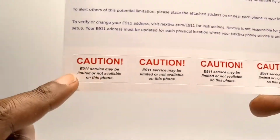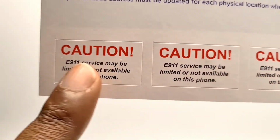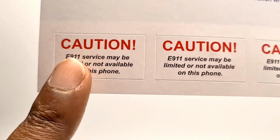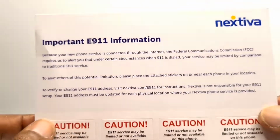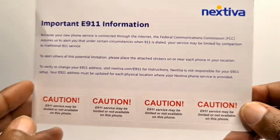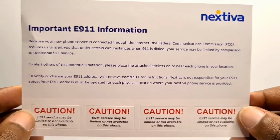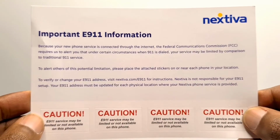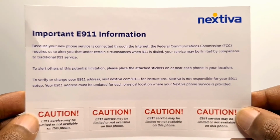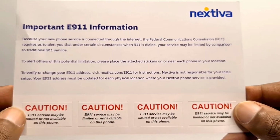Now, if you look further here, it says caution. These are little stickers that I guess they recommend that you put on each phone. Caution. E911 service may be limited or not available on this phone. What this means is this. Will E911 work, set up correctly, on an IP phone, assuming your information is correctly updated at the time that you dial it, and updated consistently if you make any changes to your address?